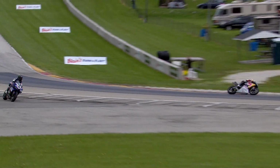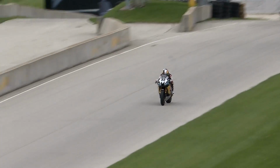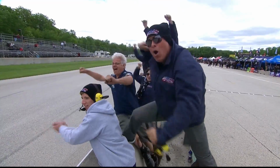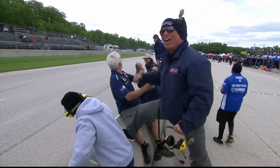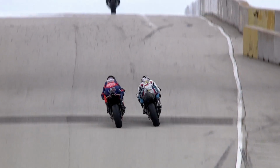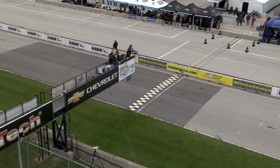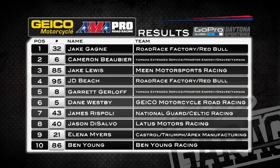That was the defining moment in the race when Cameron Beaubier couldn't get his motorcycle slowed down, ran wide in turn 5, and Jake Gagne was able to take it all the way to the checkered flag to win his 11th race at the AMA Pro level, his 2nd Daytona Sport Bike victory. But there was still that drag race to the start-finish line for 3rd spot, and it'll go to Jake Lewis on the MEEN Motorsports Yamaha R6.